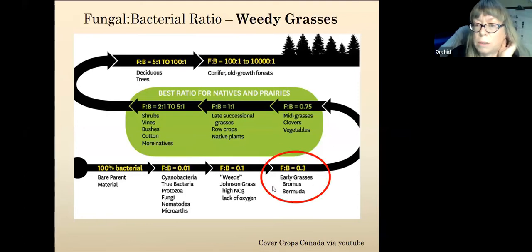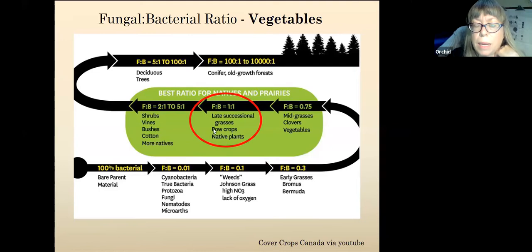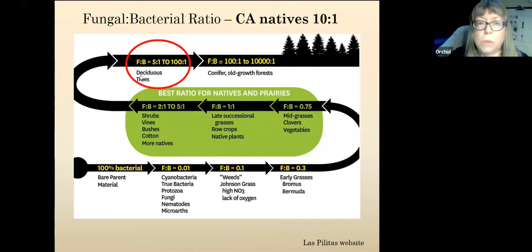So this is a problem that we know, early grasses, bromus, Bermuda, things like that. Then we have where we would grow our vegetables and row crops, soy and corn and things like that. And so that's 1-to-1 or slightly less. And then here is where at 5-to-1 to 100-to-1, here is where it's really about 10-to-1 is what Las Politas says, of fungi to bacteria.